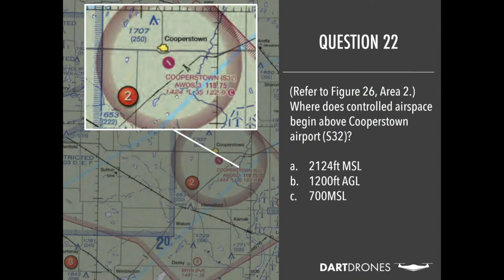So again, as we saw in that earlier example, if I go down here to the elevation of the terrain for Cooperstown, 1,424 feet, and I add my 700-foot AGL to this one to get to that boundary line, so 1,424 plus 700, I get an equivalent altitude of 2,124 feet MSL as that boundary line where we're going to make that transition to the controlled Class E. Okay, so again, don't get thrown off. Don't be surprised if they try and ask you to give that MSL equivalent.